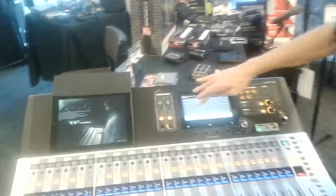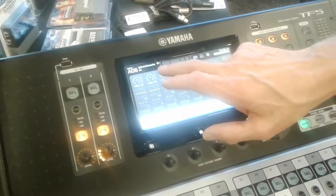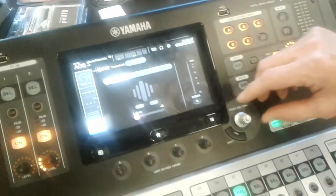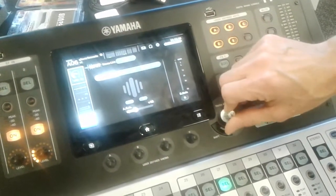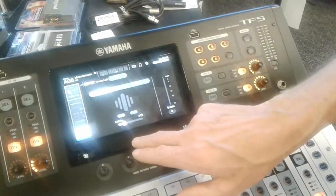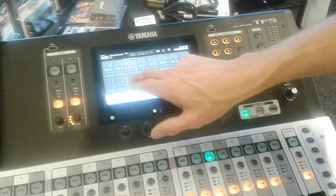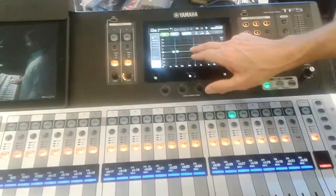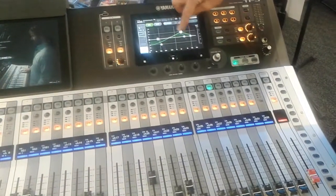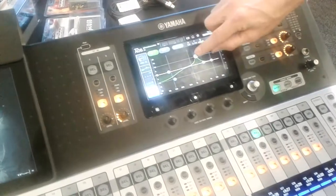So you can use the screen to navigate to the channel you want to deal with, and then you simply touch on what you want to look at in more detail, and then you've got what we call the touch and turn knob, which basically gives you control of whatever you touch. And so I can use the home key, the little picture of the house at the bottom of the screen there, to take me back to the overview page, and I can look at the EQ in more detail if I wish. And because this is a multi-touch screen, I can use pinch movements to narrow down the Q or the bandwidth of the frequencies that we're dealing with.